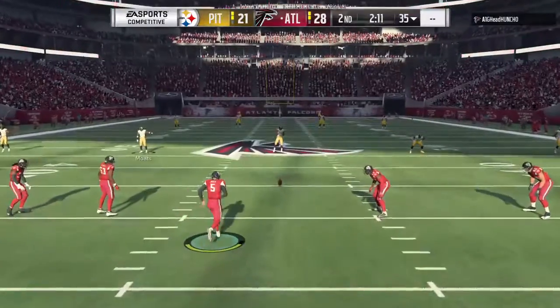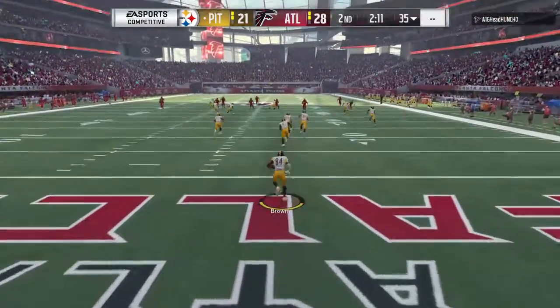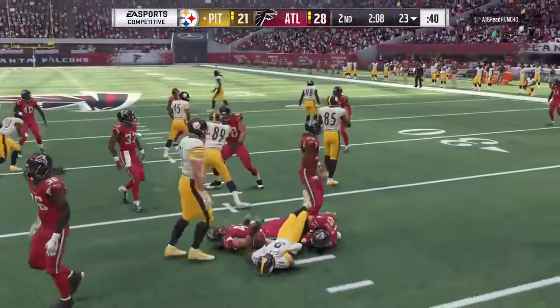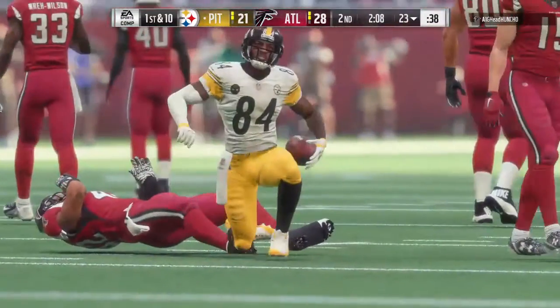Here's Bosher to kick it away. That'll be taken in the end zone. And he'll bring it a few past the 20 to the 23-yard line. Out comes the Steeler offense now, ready to see what they can do here.